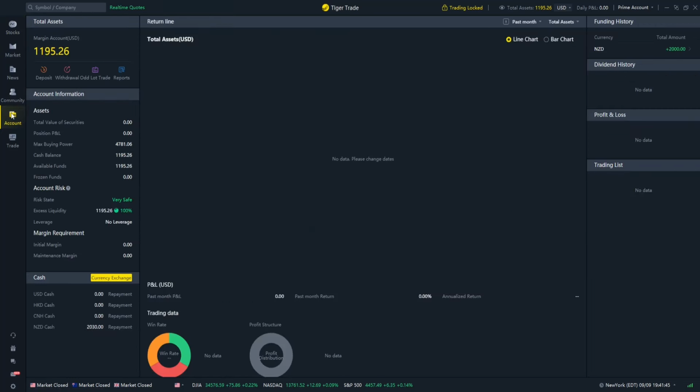We go into our account here. We've got $1,195.26 listed here. We haven't bought anything. We've got our cash sitting here, which is our $2,000 plus our $30 bonus. First thing we need to do is transfer this money into US dollars, because in order to buy US stocks, we're going to need US dollars.